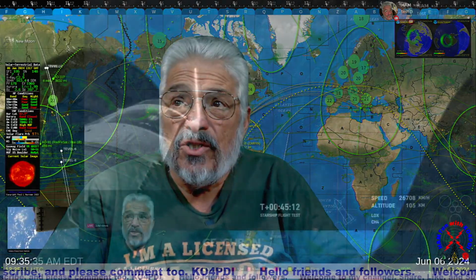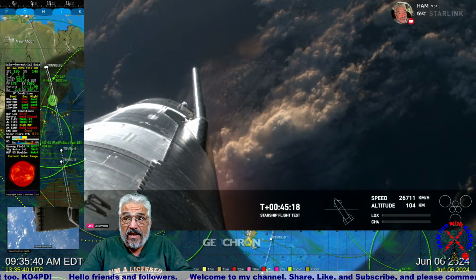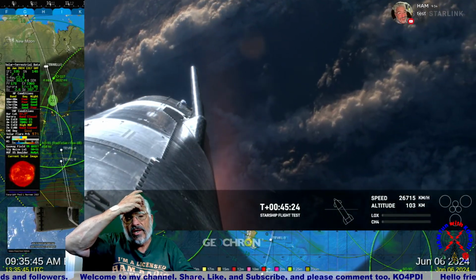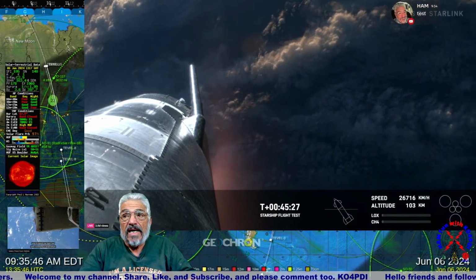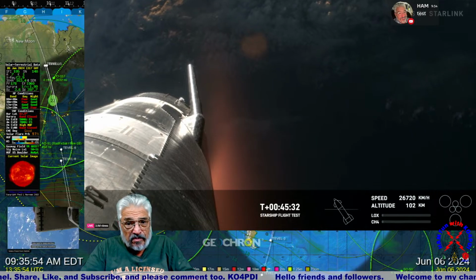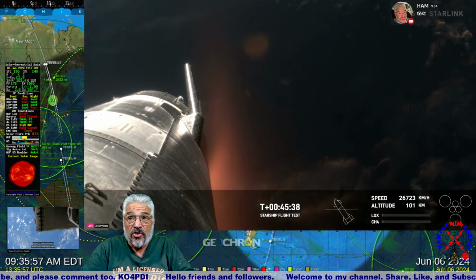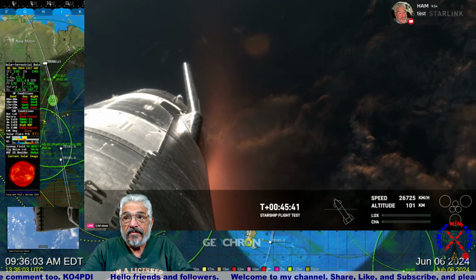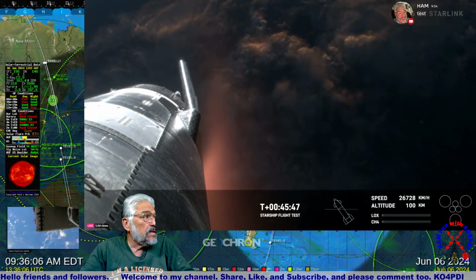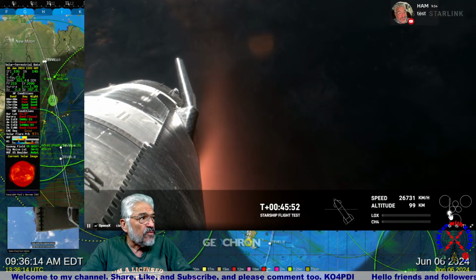Let's switch over to the Geochron page. These are live views coming from Starship. You can see the plasma starting to build up on the belly of the Starship, that red glow. That is the Starship hitting the atmosphere at such a speed that the ions and stuff are creating a plasma coating around the ship. So this is one of the biggest. They're at 100 kilometers above the surface of the Earth.